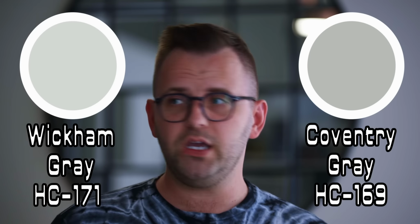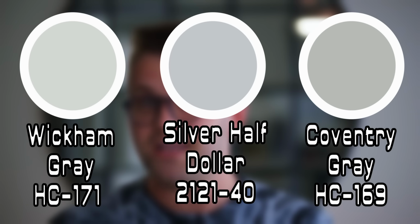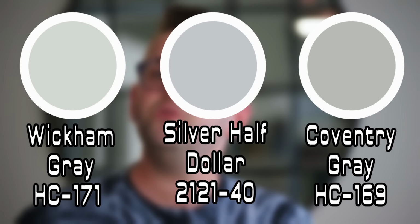Everyone tends to gravitate towards what they consider to be the truest gray, but based on my experience, I'd say the majority associate gray with a slightly blue undertone gray. Colors like Coventry Gray, Wickham Gray, or even Silver Half Dollar are some of the most popular grays for this reason. A blue undertone gray can cool off those south-facing rooms, or similarly, a room with a lot of sun exposure in general. A cool tone gray in a warm room will hold its value and won't look dull or dreary, so that's a good thing.